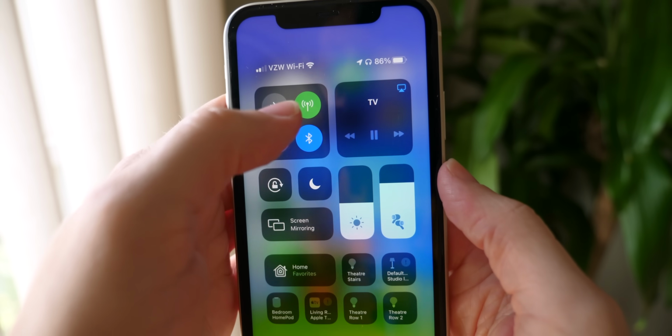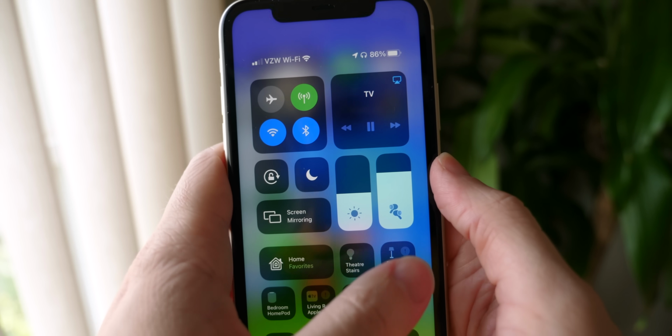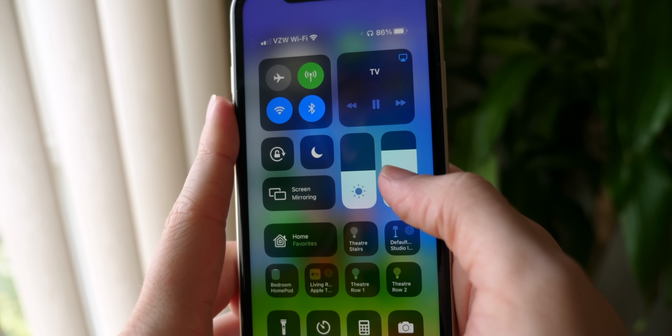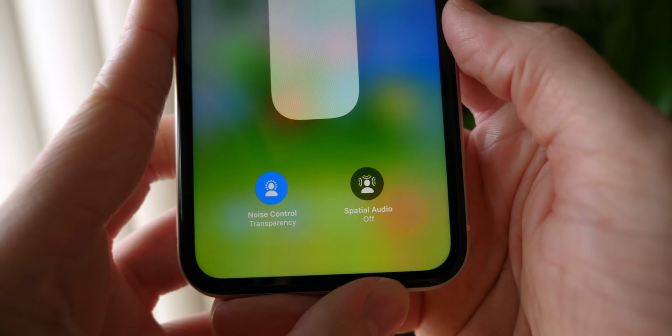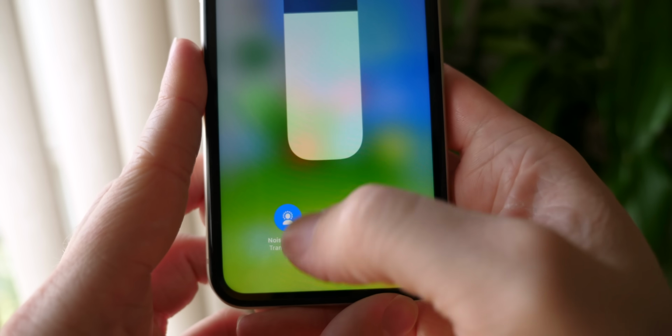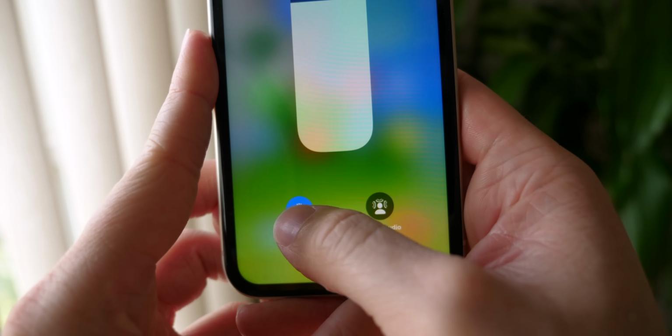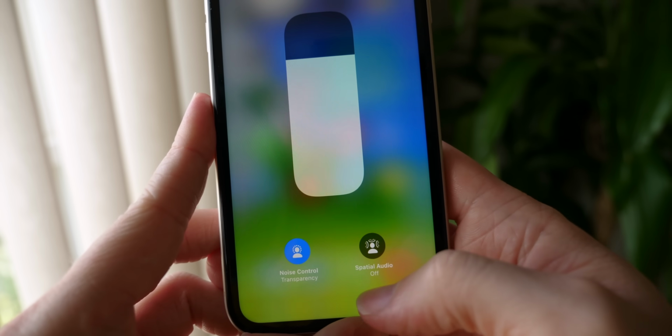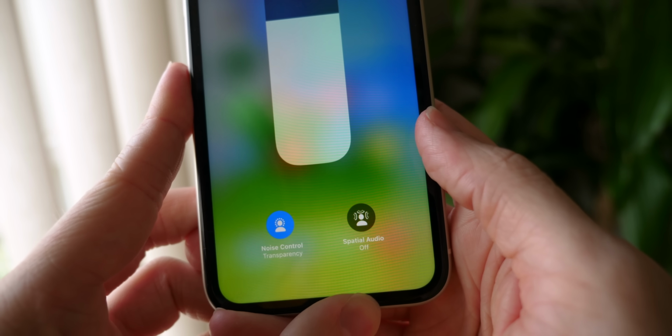All right, if you're interested, I'll show you at the end of the video how you can actually update your AirPods firmware, but once you are updated, basically you just set them near your iOS device. You're going to see this new toggle right here that says spatial audio. You also have noise control condensed. Before it was a bit more spread out. Now it goes down because they had to make room for a new toggle, which is spatial audio.